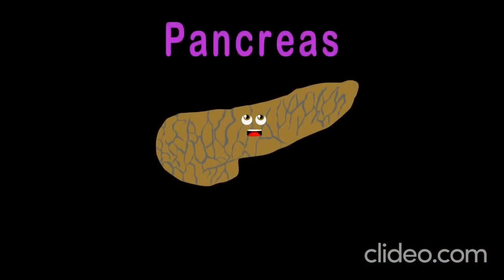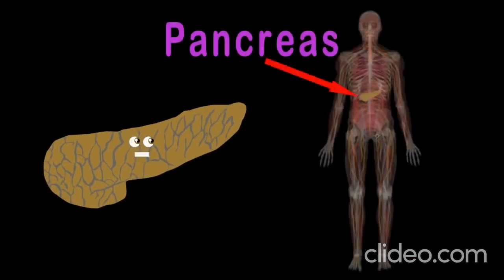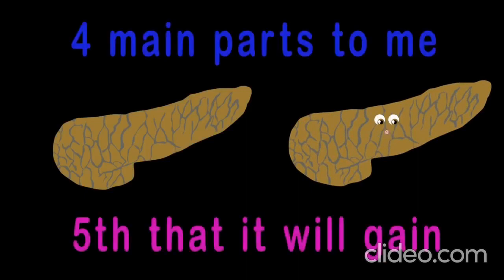I am your pancreas, I'm about 6 inches long. I sit behind your stomach, across the back of your abdomen. The anatomy of your pancreas is the first thing I'll explain. There are 4 main parts to me, and a 5th that it will gain.